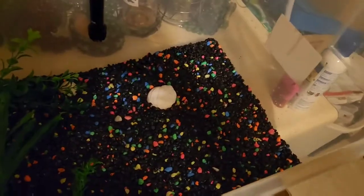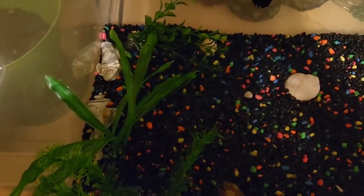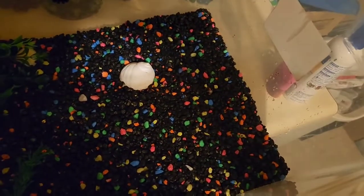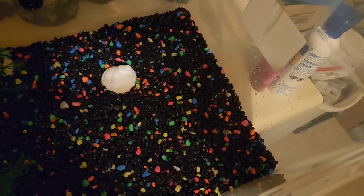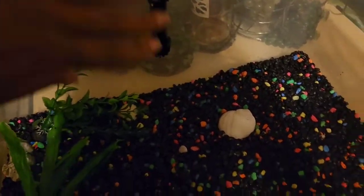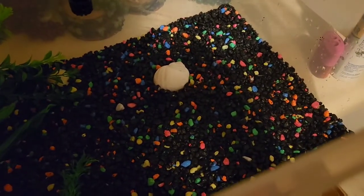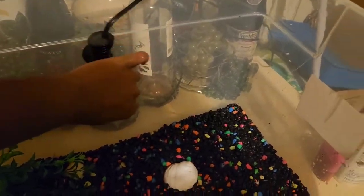Alright, so this is where we are so far with the tank. That's going to be the side with the grass. It's going to be the side that's mostly the underwater side. And currently I am trying to build up this side over here so that it could be a little basking area. I have the heater. Did I turn it on? Is it on? I don't know. I plugged it in just to get it started, but it doesn't feel warm to me.